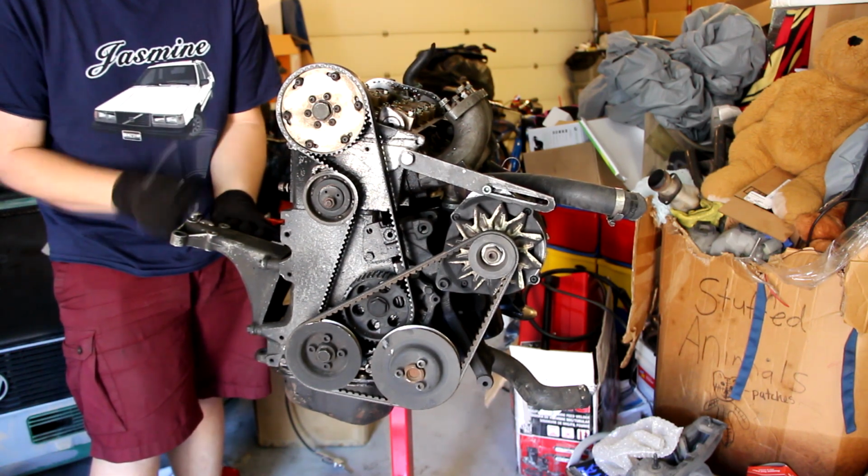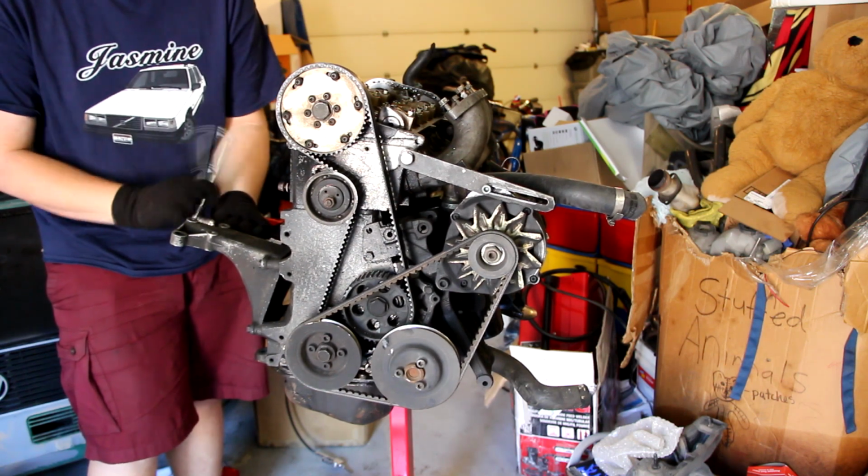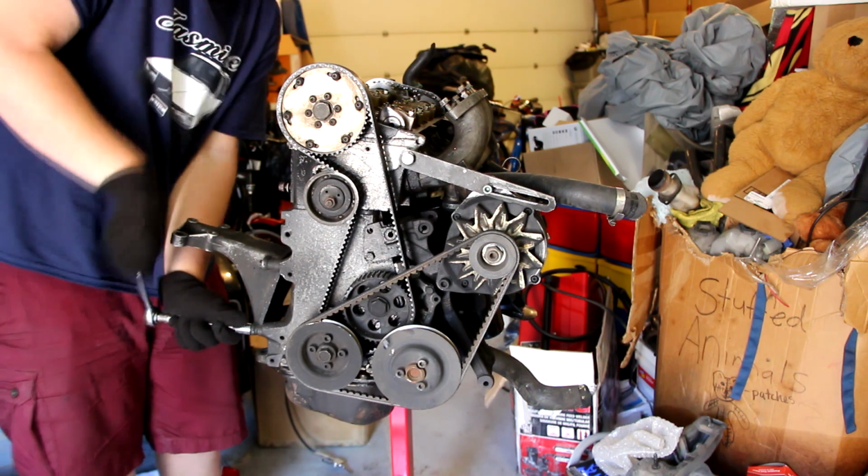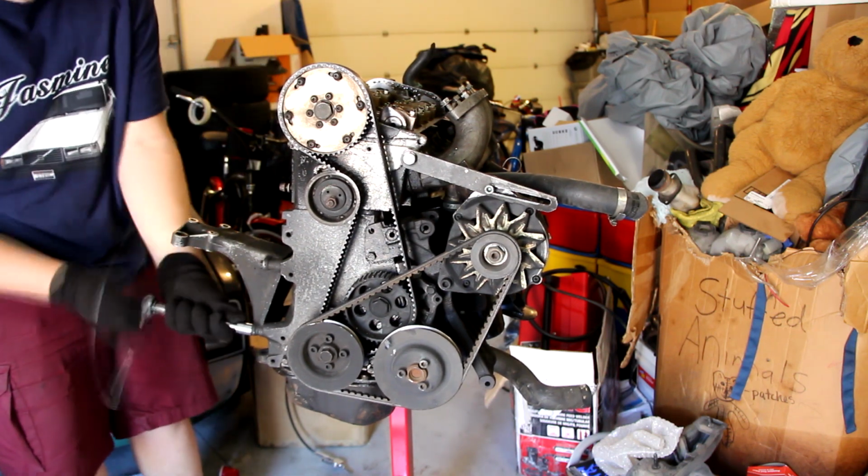So, if any Mark II people need a new motor mount bracket for the back of the block, hit me up.